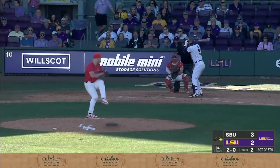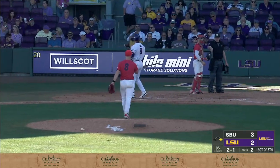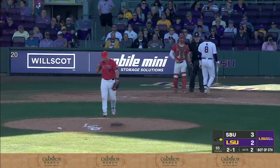Two outs, bottom of the fifth. 3-2 Seawolves lead. Jammed him up, popped up, but out of play behind us. 2 balls, 1 strike.